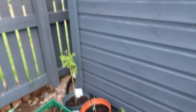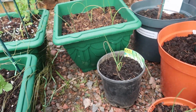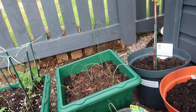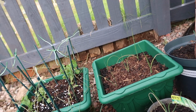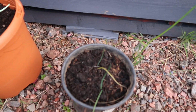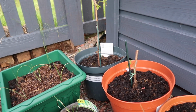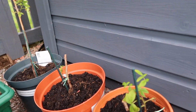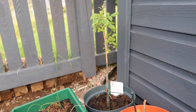Okay, so down here we have leeks, leeks, leeks, leeks. I got them from B&Q and some of them are doing okay, some of them are looking a little bit tired. I don't know if that one's going to survive, but I just thought I'd separate them all out. They were really cheap. That is a raspberry plant, that is a raspberry plant, and that is a raspberry plant.